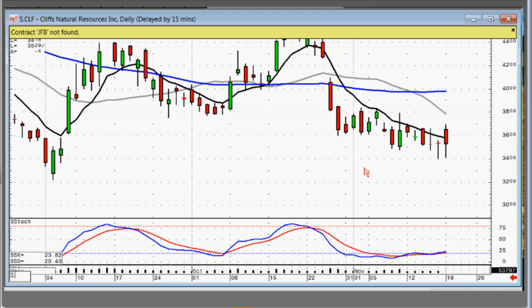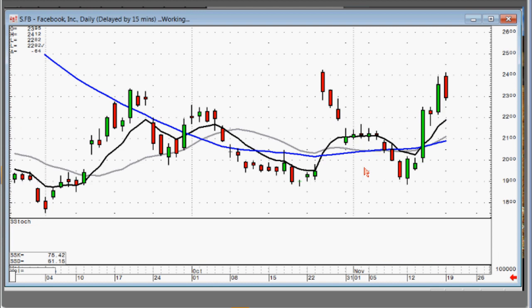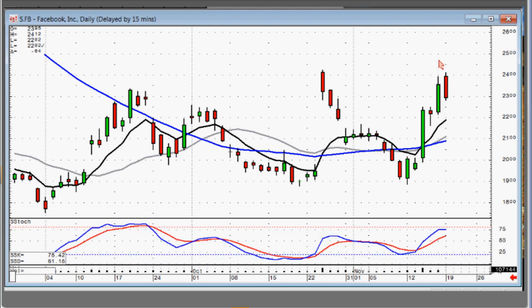Facebook, I think it's fizzled right here at the same level that it topped out before. If this opens lower, I'd be out of it, waiting to see what it does at the T-line.